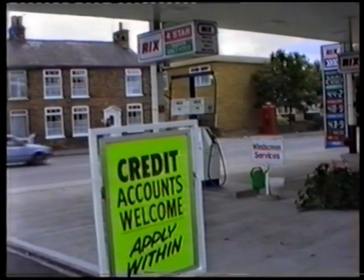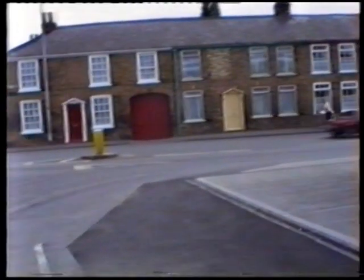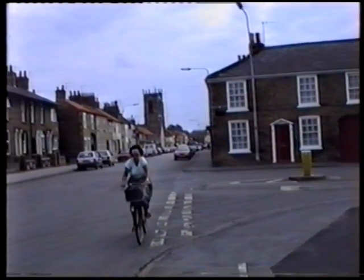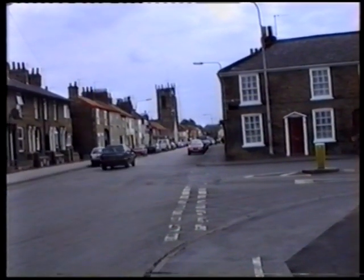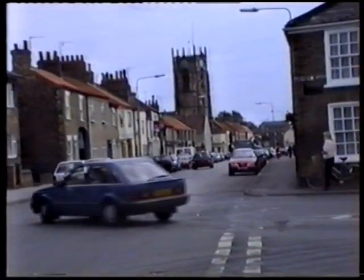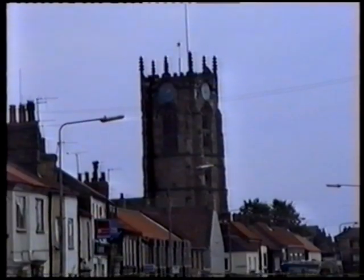This is a garage, and it's a forecourt really, a petrol station. It stands where the old Fox and Fig garage used to be, which goes back right to my childhood days. And there we have a further look down into town.